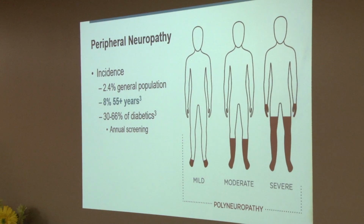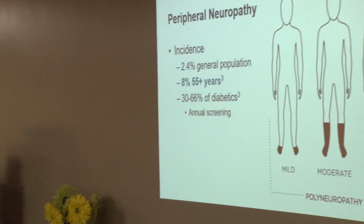Some people can have very mild cases. Some people can have very severe cases. There's quite a wide range. So today we're just going to go through from start to finish kind of what it is, what it means for you, and what we can do for treatment. The most important thing, because this is so prevalent in diabetes, if you are a diabetic, you want to make sure that you're having your annual testing with either your primary care doctor or a podiatrist to be checking for this problem.